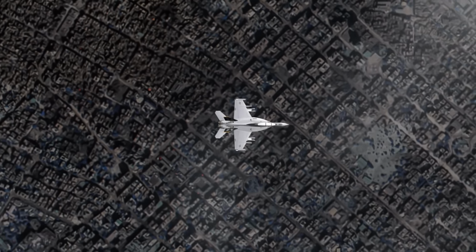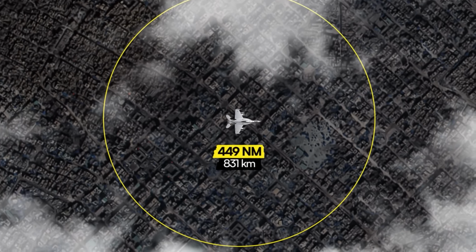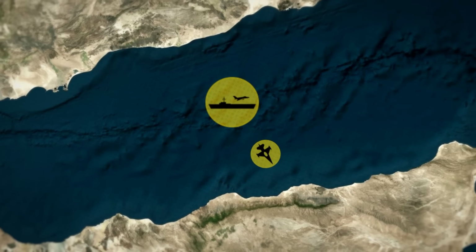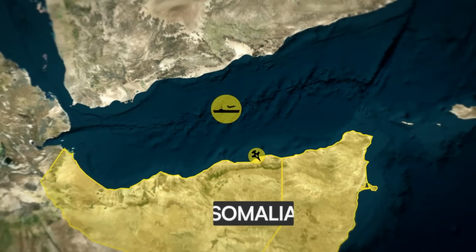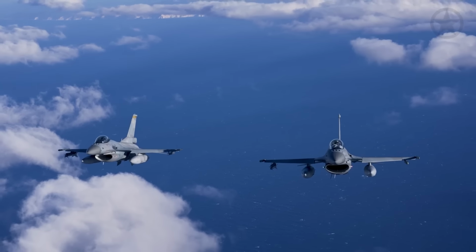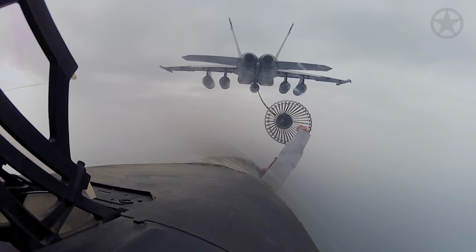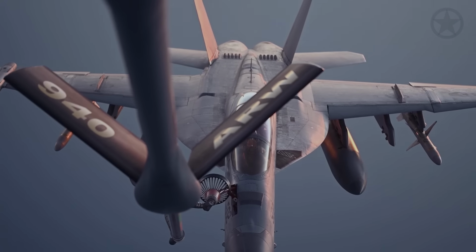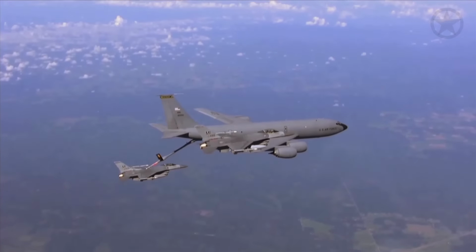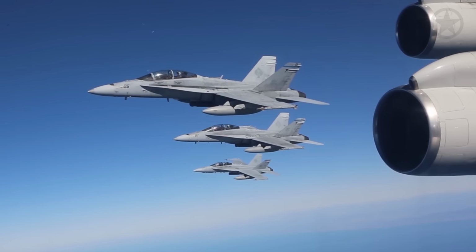The Super Hornet maintains a combat radius of 449 nautical miles on internal fuel alone. This operational reach means aircraft launching from the Truman could strike targets deep inside Somalia without immediate refueling, providing critical tactical flexibility. When the mission requires extended loitering time, buddy refueling can nearly double this radius. Little did they know, this often overlooked yet crucial skill would be needed today. This, along with numerous other factors, made it the perfect tool for this mission.